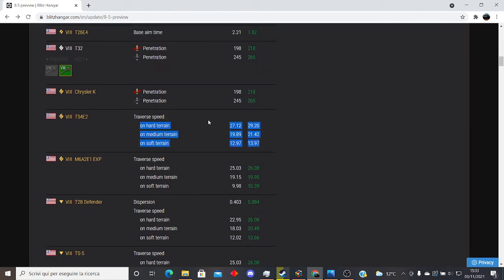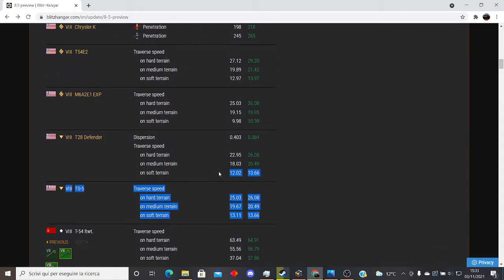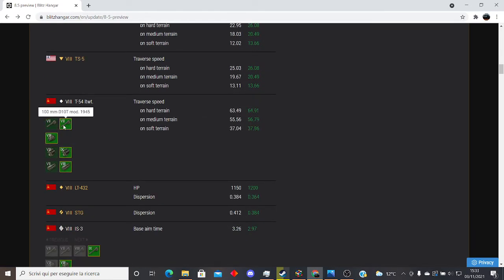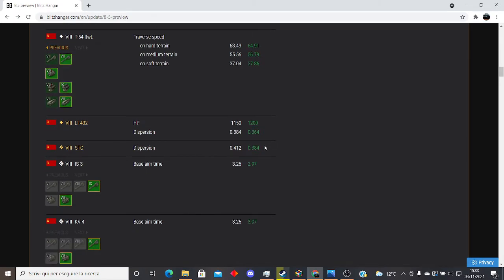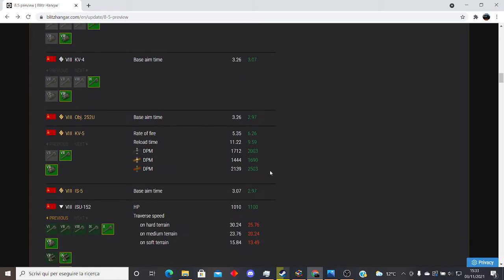They're going to buff the speed of the Shark, not so much, even TS5 and even on the M6A2A1. They're going to buff even the traverse speed of the T54 light tank. They are going to buff the LT432 and the HP pool and dispersion. They're going to buff again the dispersion of the STG. And yeah, the aim time for 252U, KV4, and AS3, that's great. Those tanks had quite long aim time.